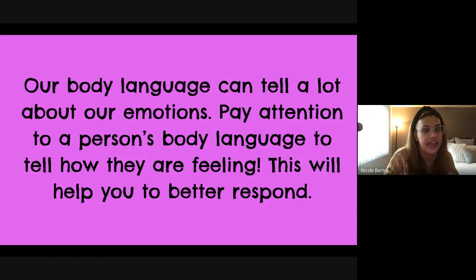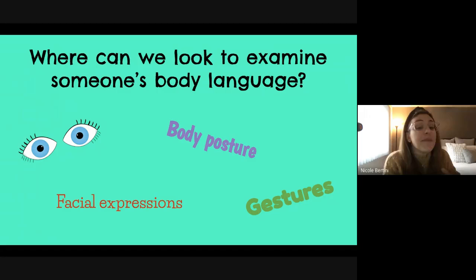Now, just like we talked about, guys, some of the things that you can look at to examine someone's body language or to really know how they're feeling, just like we talked about from our video about Inside Out, you can look at their eyes to tell how they're feeling. You can look at the facial expressions that they make or the way that their muscles move in different parts of their face. We can look at someone's body posture, so like if they're slouched down or maybe if they're sitting up nice and tall. And then guys, we can also look at the gestures they make. If they turn their back to us, what do you think that means? If you go to walk up to someone and then they turn around away from you, what do you think that they're trying to tell you if they turn away?